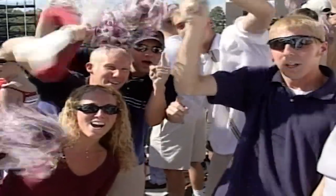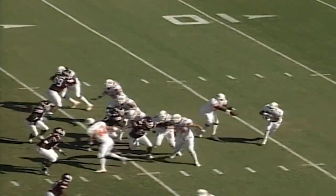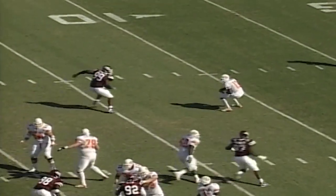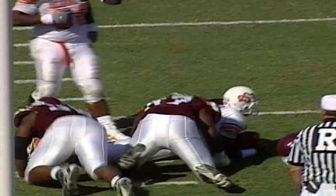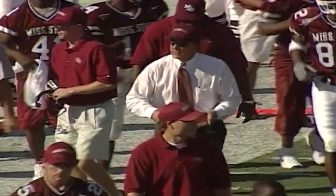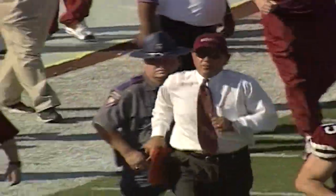The Bulldog defense continued to harass the Cowboy quarterback. Bulldogs in a three-man front. Tiger rolls right to throw, looking under pressure, in trouble. Tiger's going to be hit, going to be ridden down all the way back to the 8-yard line. The Bulldogs took a 19-3 lead into the dressing room at the halftime.